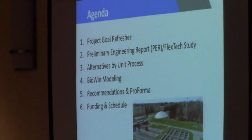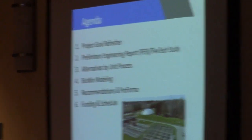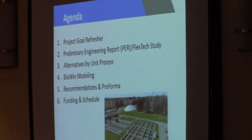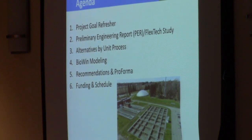So I'm going to go through goals here very quickly, then I'm going to turn over the ropes to George, who's going to review some of the alternatives that we looked at for all of the major unit processes that weren't addressed under phase one, with some help from NYSERDA's FlexTech program. We did some additional modeling of the plant, which gave us some detailed analysis that then appeared in our recommendations. We're certainly going to be discussing some of the opportunities for revenue-generating facilities and running through some numbers, which I'm sure you'll have, Tom, some pro forma on potential revenue that could come in, and then I'll jump back in on how do you move forward and how do you pay for the project.